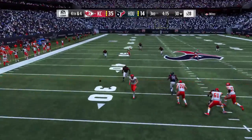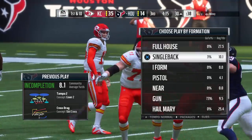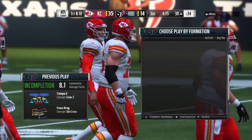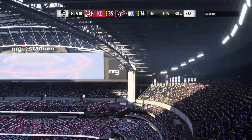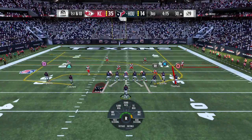Mahomes now to throw. A hit as he throws, and this is going to be incomplete. Boy, a curious decision to go for it. Doesn't pan out, and the Texans take over an excellent field position. So 1st and 10 now from the 30.